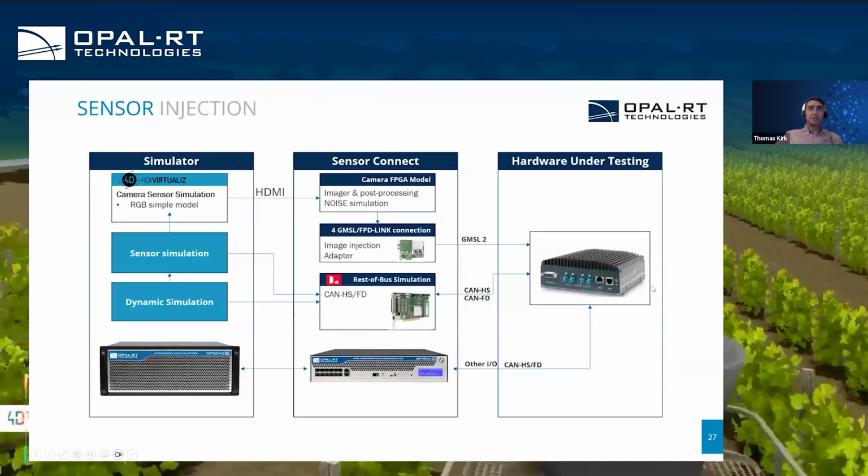And then finally, just in a bit more detail, ECUs. So I mentioned hardware in the loop. How do you connect hardware in the loop?